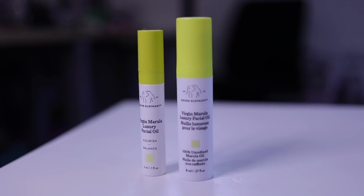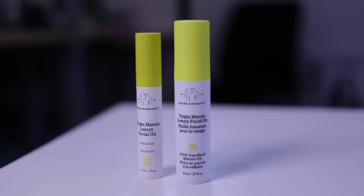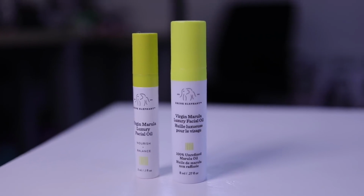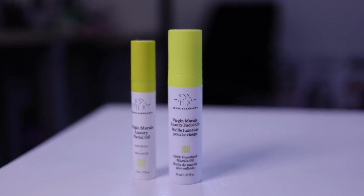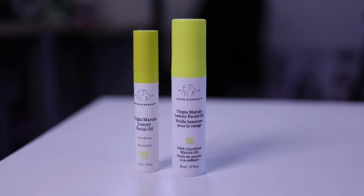I'm sorry to do it to you people, Drunk Elephant, the marula oil. Drunk Elephant Virgin Marula Luxury Facial Oil, 100% unrefined marula oil. It looks like this. Now, this formula is so exquisite, so light, that I will pay, I think it's $80 for the big one and $50-something for the 30 ml. I pay for it. It is an amazing oil for the skin.